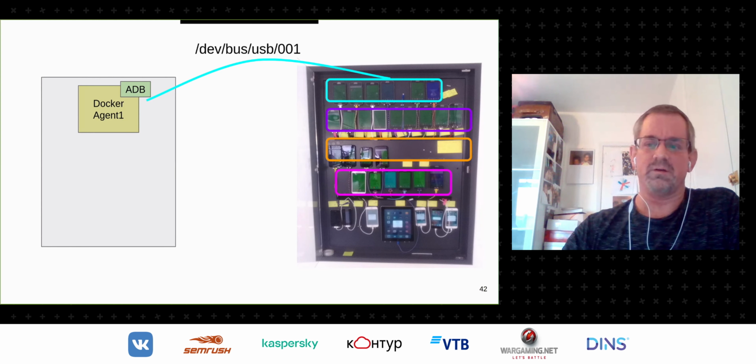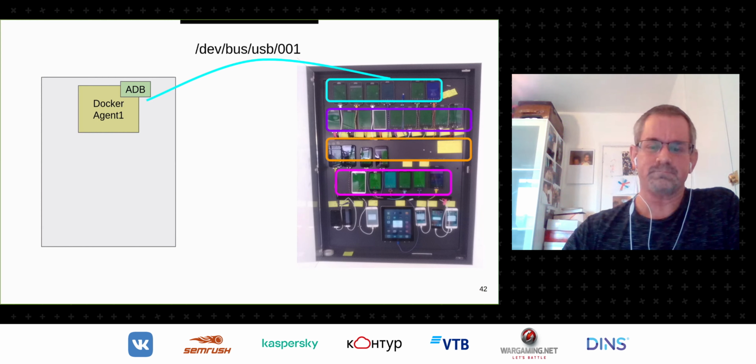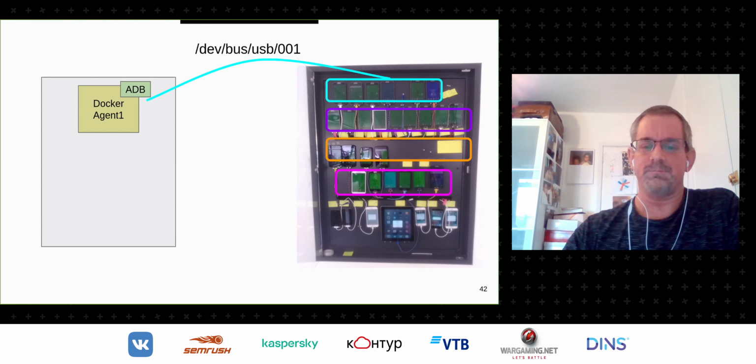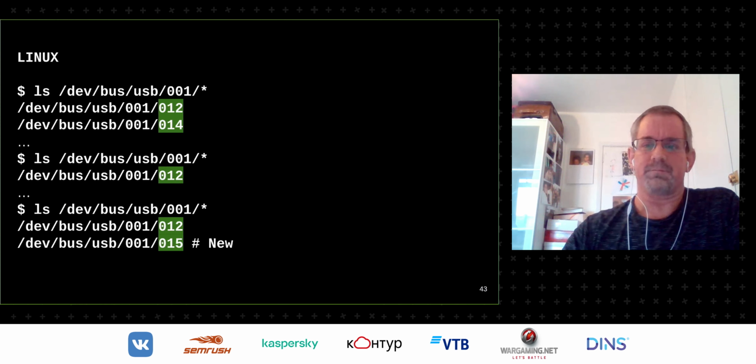But with initial trials, where I only had one agent set up in Docker, I found that the phones disappeared from Docker within minutes, even though they were still visible if I ran ADB directly on the main Linux machine. It turned out that the phones were frequently dropping off USB and reconnecting very quickly. It was only for fractions of a second, but it was enough.